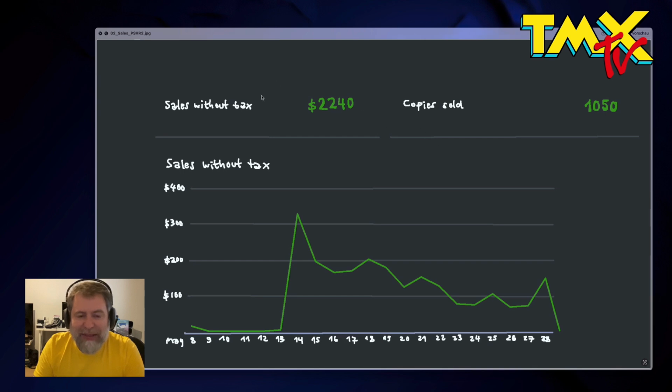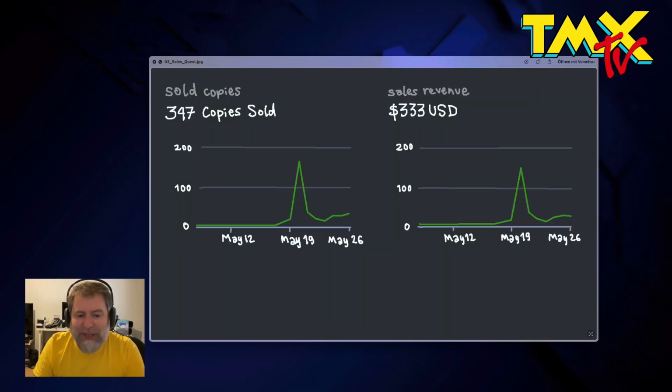And you can see the total sales gross was $2,240, and we sold 1,050 copies in all. Well, okay, so that was PlayStation. Now let's have a look at Quest.